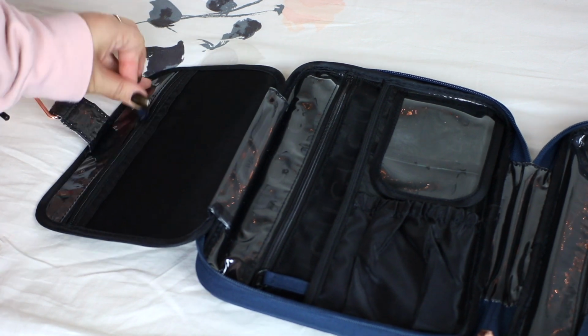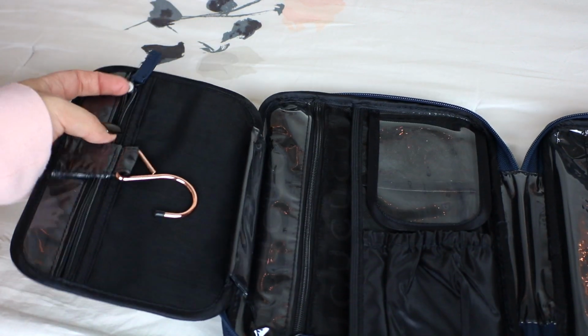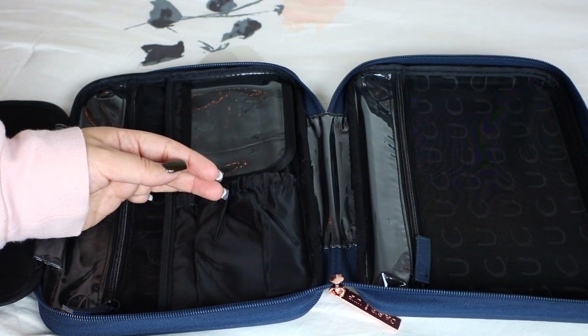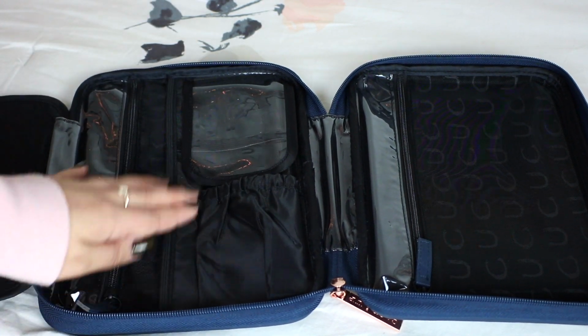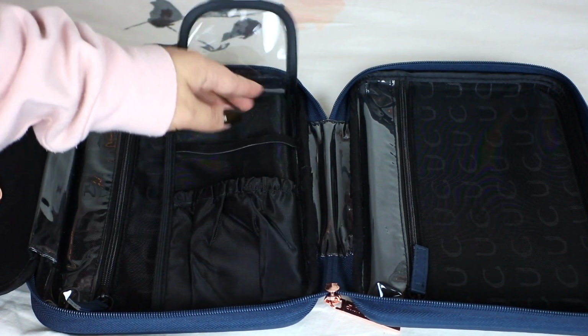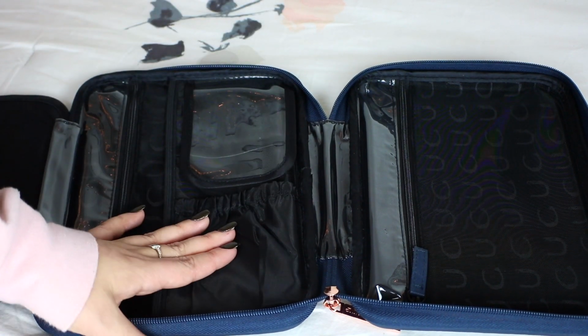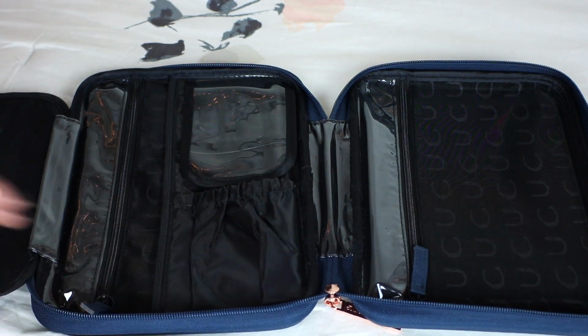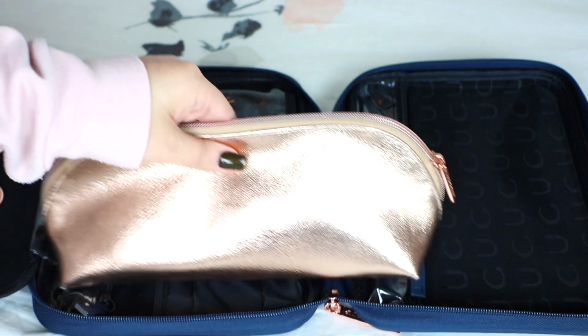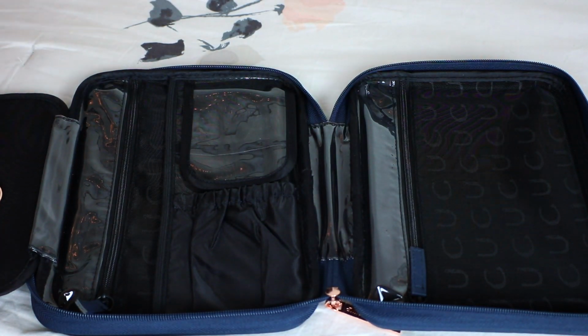And again, you have another mesh zippered pocket up here at the top. If you do only have like 5 or 6 brushes, if you have a minimal brush collection, unlike me, you can totally fit your brushes in here. It has the pocket and then the little band to hold them in place. Like you guys saw earlier, I typically always like to carry my brushes separate in a little pouch like this, so I won't be using that compartment for brushes, but you totally could.